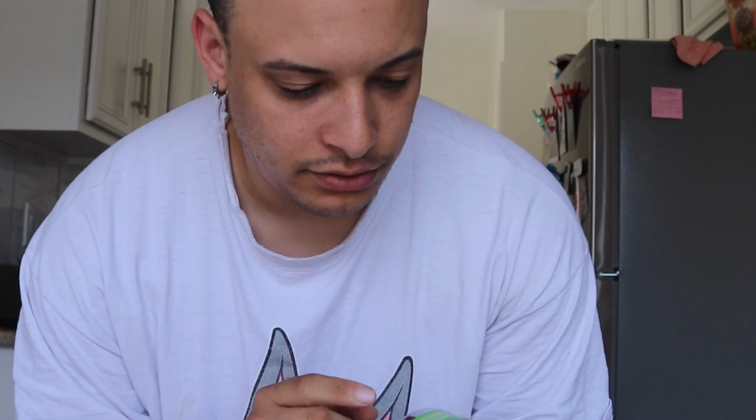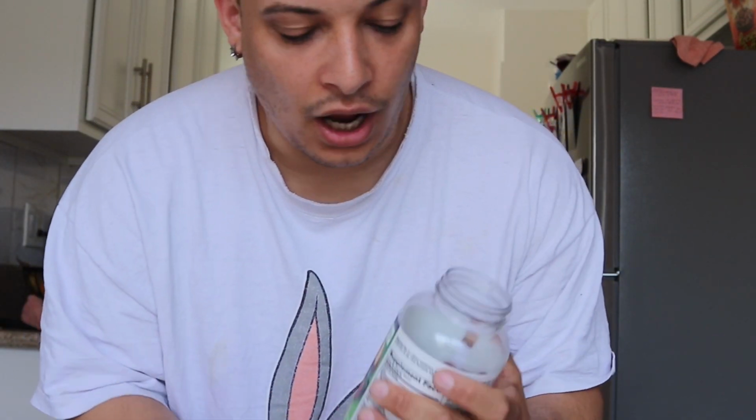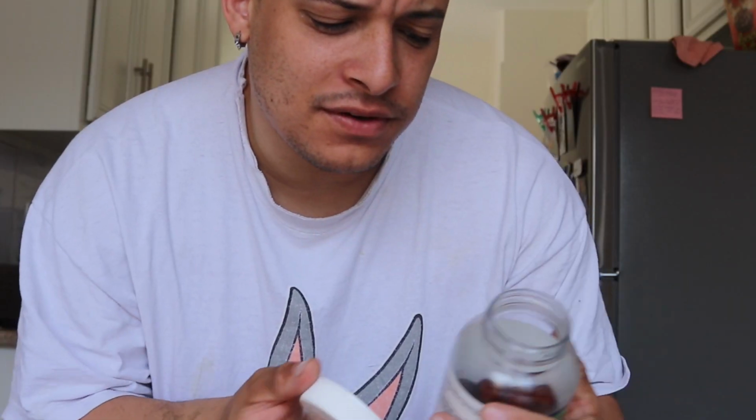These are some things that I take in the morning. This is the adult multivitamin from Target. And so I just take 2 of these. So gummies, they honestly should not have that much sugar in it, but they probably do. 4 grams of added sugar.